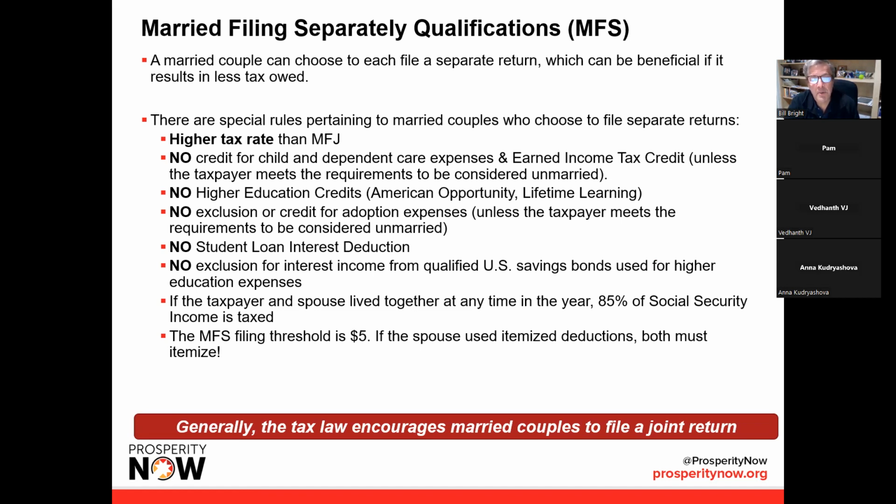That would be the American Opportunity credit, which is for college education for a bachelor's degree. Lifetime Learning is for other education that you're taking either to improve your job skills or potentially to get a graduate degree. There's no exclusion or credit for adoption expenses, no student loan interest deduction, and no exclusion for interest income from qualified savings bonds used for higher education expenses. Also, if the taxpayer and spouse live together at any time in the year, automatically 85% of Social Security income is taxed, regardless of what their income is. And the filing threshold is $5.